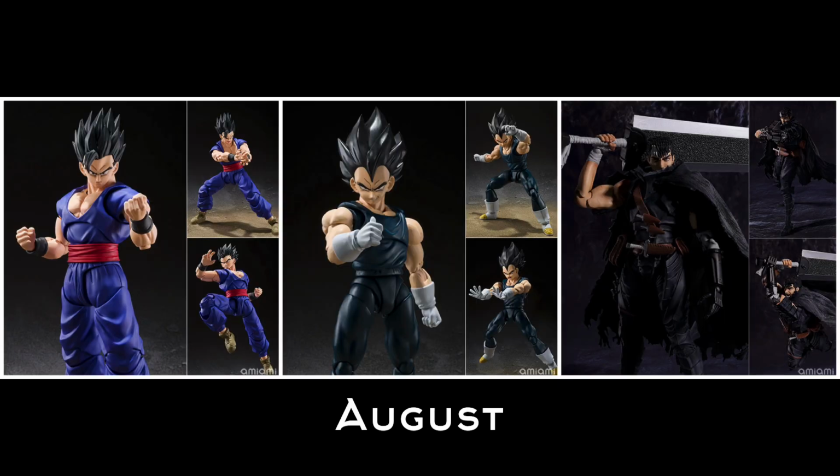Our next batch of re-releases are slated to release in August, and as you guys can see, we have two Dragon Ball releases from the Dragon Ball CGI movie, and then of course we have the SH Figuarts Guts as well. Now, when it comes to these releases here, honestly, I don't think that any of these are really difficult to get your hands on. Maybe Gohan, I don't know if he sold out everywhere, but I don't really think so. Now, he's definitely one worth picking up because he is one of the better modern day Dragon Ball figures, especially since he has the 3.0 articulation.